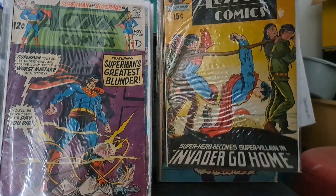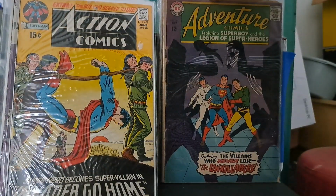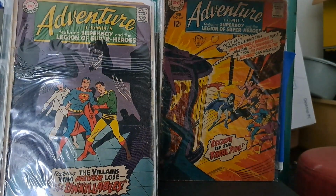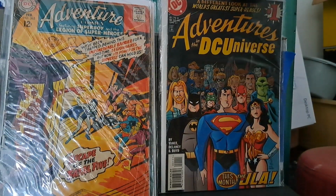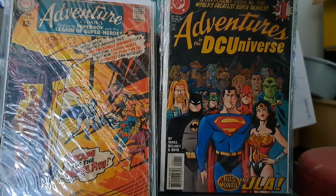And here's Action Comics 401. That's definitely a Neil Adams cover. Adventure Comics 361. And Adventure Comics 365. This is actually the first appearance of Shadow Lass. And probably some others. Adventures in the DC Universe, #1.